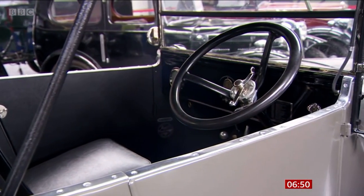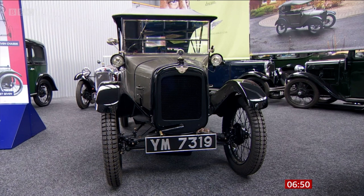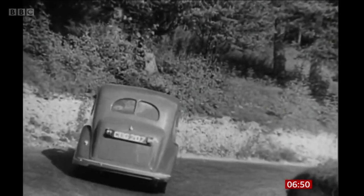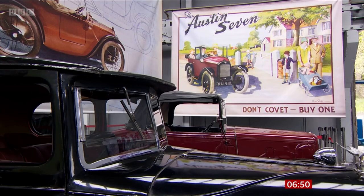This one belonged to a nurse in the home counties. If you'd called the midwife, she could have arrived in this. Austin had come to mean quality and value. And the advertising was unashamedly aspirational.